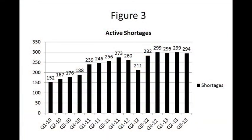Now, one of the things that this graph doesn't capture are the shortages that are not resolving. So the shortages that linger on. Maybe they start in 2007 and perhaps they don't resolve until 2010, 2011, 2012. So Figure 3 really captures this data. In this graph, each column shows the number of active drug shortages at the end of each calendar quarter. So, for example, at the end of the first quarter in calendar 2010, that would be March 31st, there were 152 active drug shortages. Now, by the same time the next year, in 2011, there were 239 active drug shortages, and by the end of 2012, the number of active drug shortages has peaked at almost 300, and it's really remained flat ever since.